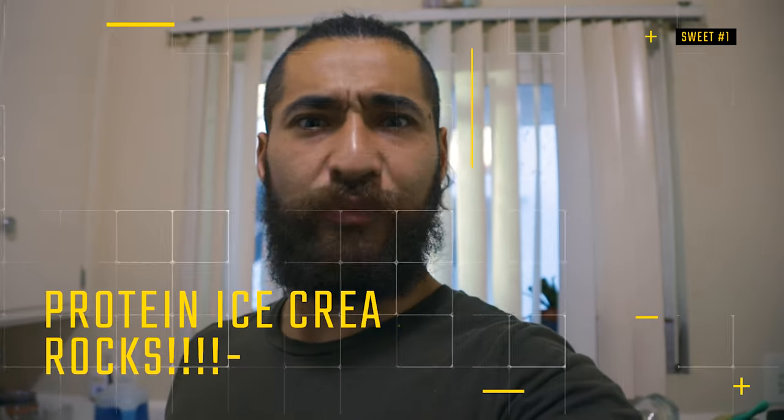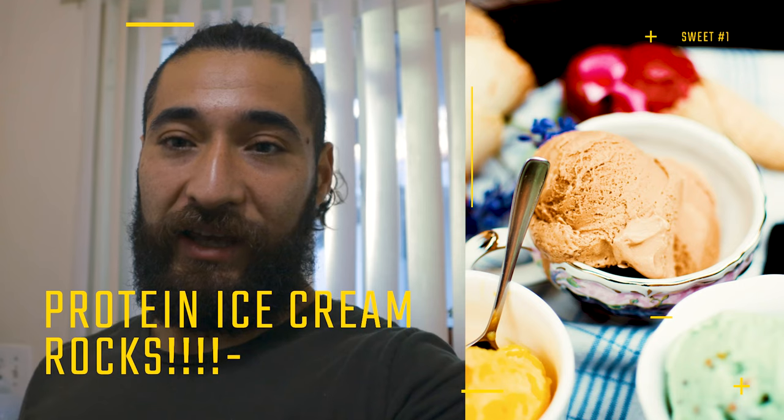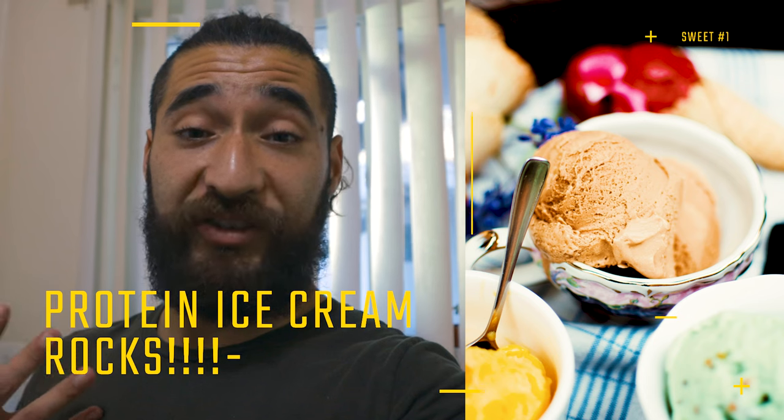And one of those options is protein ice cream. I just discovered protein ice cream not too long ago, actually, and it was great. It's super easy to make. It's basically just ice with protein powder, add a little bit of water, or if you're okay with it, a little bit of almond milk, a little bit of any kind of liquid that fits into your diet, then it's perfectly fine.